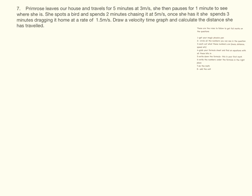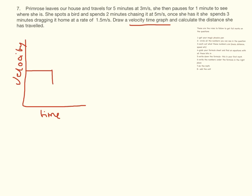So the really important thing you need to remember here, or pay attention to here, is whether you're drawing a velocity time graph or a distance time graph, because they look very similar, but they are actually very, very different. So Primrose leaves her house and travels for 5 minutes at 3 meters per second. So she's going to be travelling at constant velocity for 5 minutes. She then pauses, so that's going to be coming all the way back down here for 1 minute, so her velocity was 0. She then spots a bird and spends 2 minutes chasing it at 5 meters per second, so we're going all the way back up here.